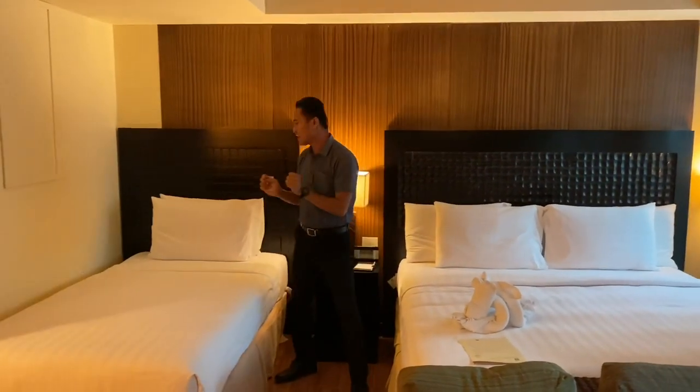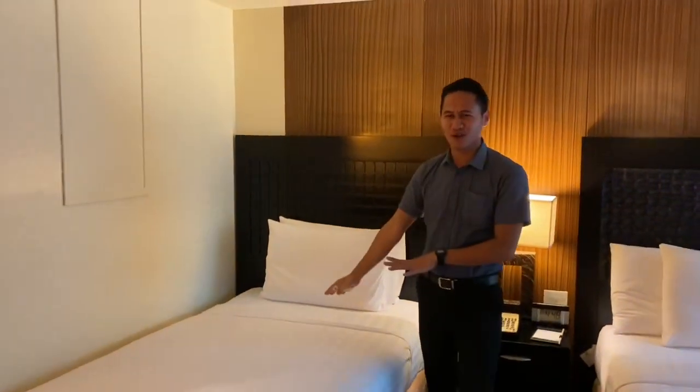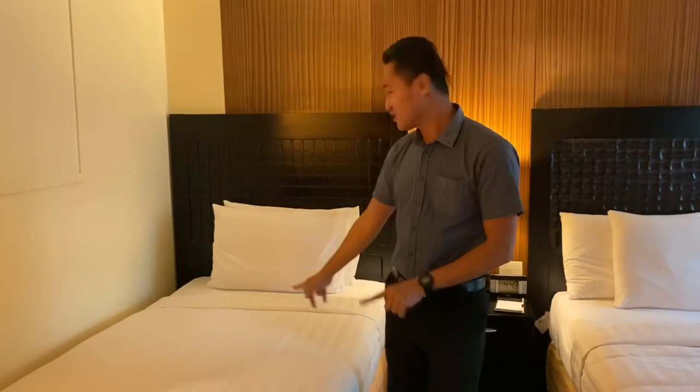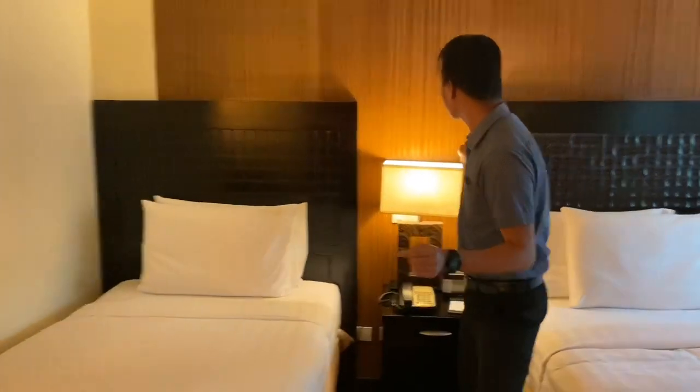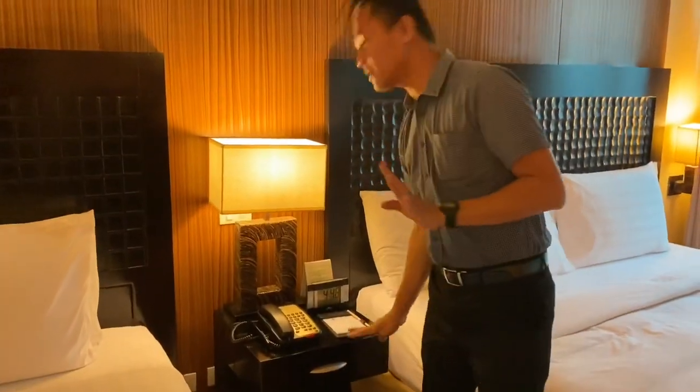So, and then, dito naman, of course, yung ating single bed. Siguro yung isang kasama natin dyan. And of course, yung ating lampshade, telephone, merong Bible. And then, of course, ano pa?